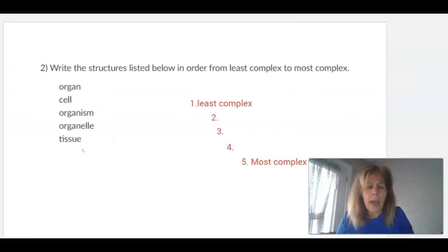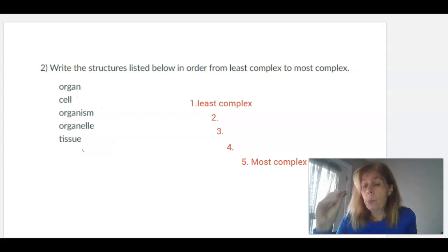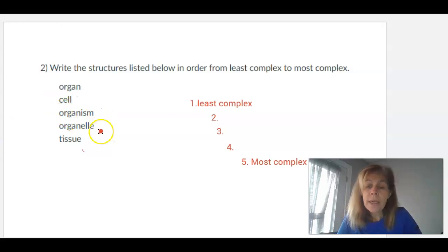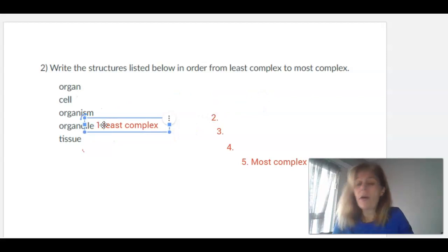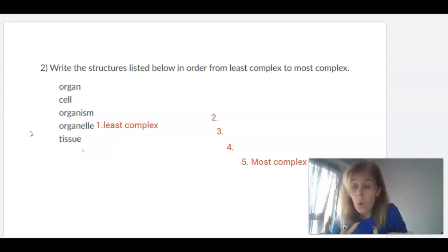Okay, the second question you had was, it gives you a list of structures. And this goes back, you did this in 7th grade, where you had to do like a hierarchy and put things in order from either most complex to simplest or simplest to most complex. So as we look through our list, we have organs, we have cells, we have an organism, organelle, and tissue. So of these lists, there's one thing that's inside of another. So the organelle is the simplest. It can't function on its own. And organelles are part of cells. Nucleus, cytoplasm, Golgi bodies, all the stuff that's inside the cell, organelles.